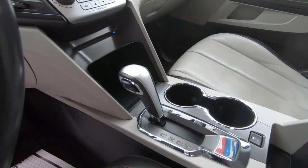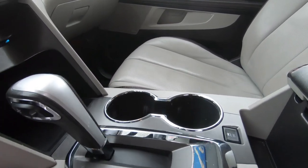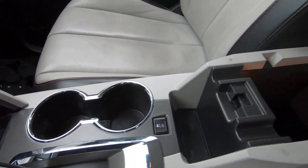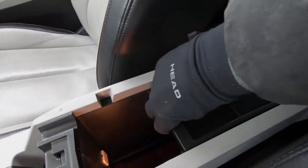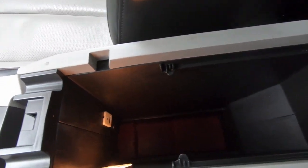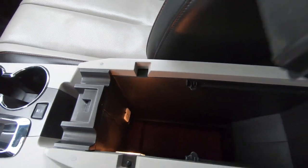Got an automatic transmission with an available manual shifting option. 2 cup holders, ability to turn off traction control. And if we open up the center console, removable tray. It's very deep. Got that hardwired connection, USB and auxiliary input, as well as a 12-volt outlet.